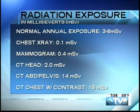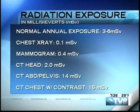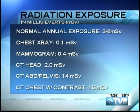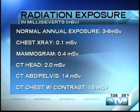Now, when you start getting into the higher numbers is with CT imaging. CTs of the head are relatively small at 2 millisieverts. And then as you get into imaging larger, complex body parts, chest, abdomen, pelvis, you get into the teens, anywhere from 14 to 15 millisieverts of radiation per study. So there's people out there that have a lot of medical problems, and they'll get a couple of these per year. So over your lifetime, this can really add up.